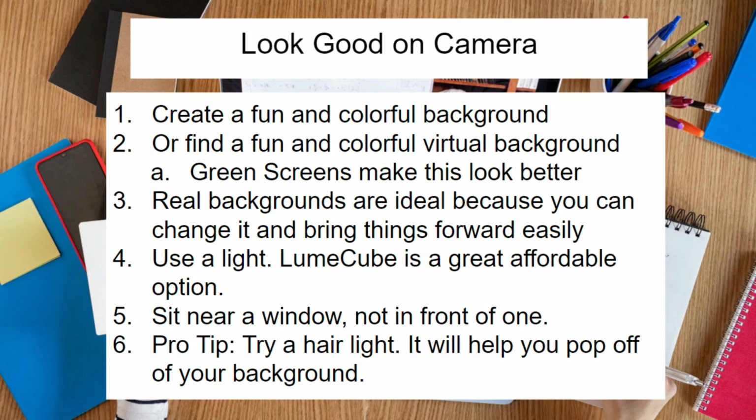Now, virtual backgrounds would be like an image that would go behind you, but there's also real sets and real backgrounds, and that's what we use in our studio here. There's a lot of benefits to a real background because you can change it and bring things forward and have plants. Maybe I'm picturing a science teacher who has a science lab behind them. That's really cool. It takes some extra work, but it's really dynamic and awesome. And I encourage people to try to think about that.